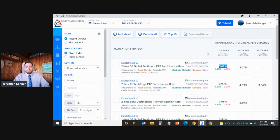So we'll see during the last 10 years, the average annualized credited interest, or at least the average annualized rate of return on this specific index strategy would have been 5.02%. And then the best 10-year performance over the last 20 years would have been from December 30th of 2002 to December 30th of 2012. And that would have been 6.35% per year. And then conversely there, we'll see the worst 10 years over the last 20 years. That worst 10-year period was from December 30th of 2005 to December 30th of 2015, and the performance would have been at 4.68% annualized rate of return.